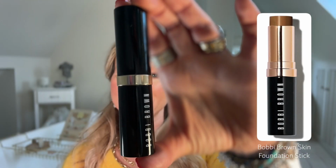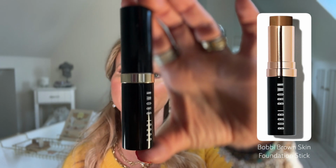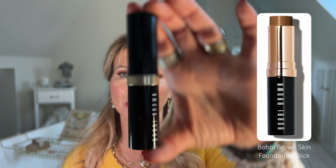So I have a variety of products that I use. At the moment, I am loving this Bobbi Brown number. It's simply their foundation stick in N52 Natural, which is so easy. And I love this one because it's super portable, so I can carry it in my handbag and I can just fix my face on the go. So I don't use a brush, I literally draw it on, as hopefully you can see there.